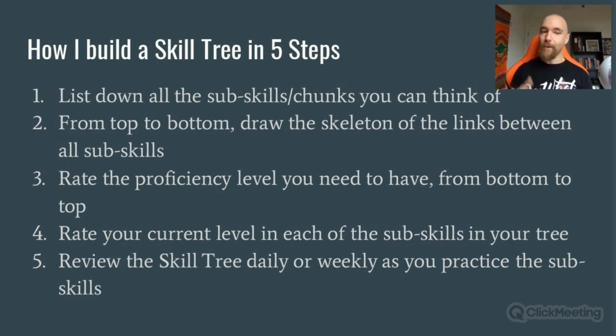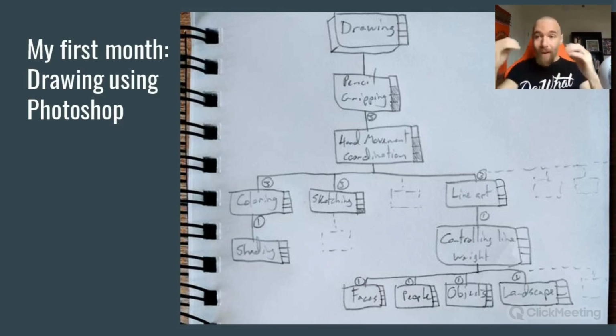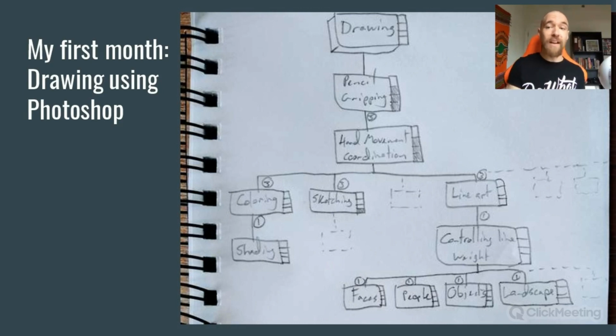Number 4, rate your current level in each of the subskills in the tree. So that's the little squares here. Once you've done that, the magic really starts to happen. You're aware of what you have done before, what you've previously learned, and you know what you need to focus on to do the other subskills. So once you have this, you're actually aware if you're going to be able to learn the skill you set out to learn in the amount of time that you have.